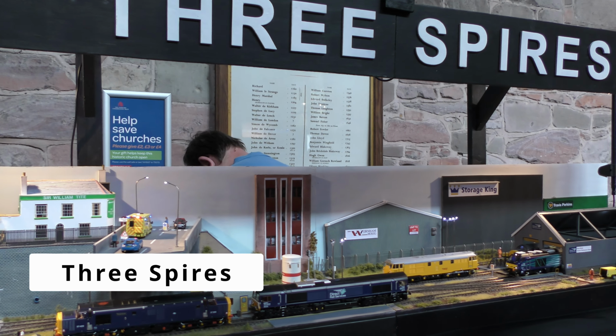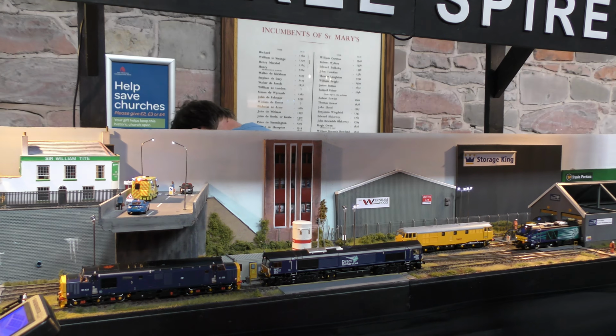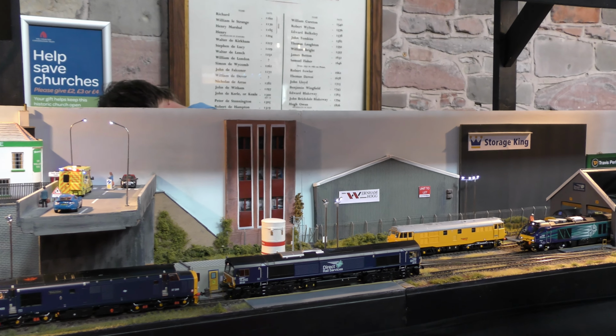The first layout that I looked at was 3 spires. This is a 00 gauge layout that was situated right at the very front of the exhibition.